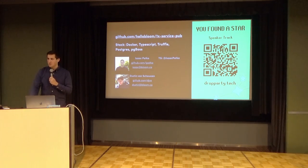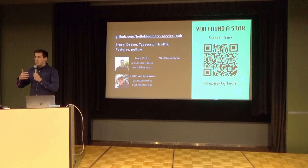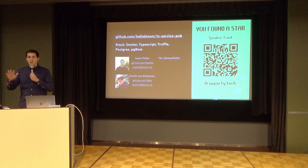Finally, I just open sourced this about 10 minutes ago. It's this service that actually handles all this logic for you. It's very Bloom specific now. You actually have to encode a lot of the contract logic, but I would love to try to get some other companies set up with this service. It handles a lot of core cases that took us a while to figure out. So please take a look.